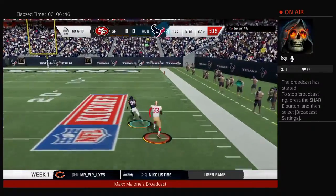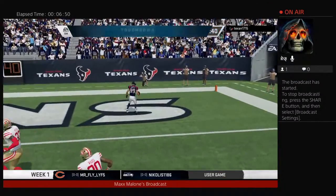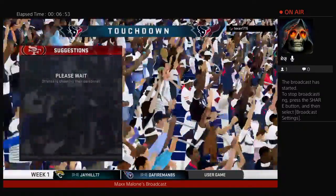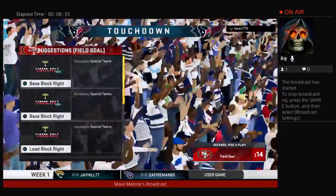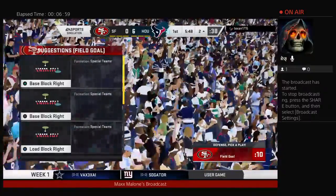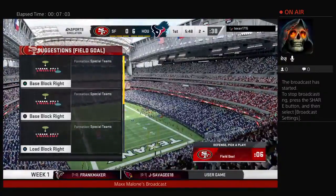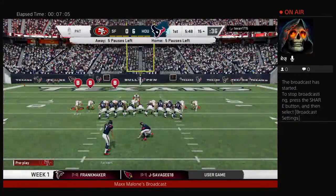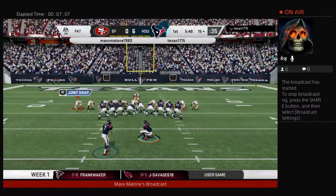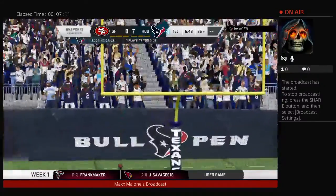Throwing, Hundley. Well, this is taken in. It's complete. Touchdown, Houston. Andy Isabella, 73 yards. And they are able to strike first here on their opening drive. Kaimi Fairbairn on for the extra point. And the Texans take a 7-0 lead.